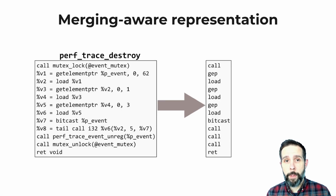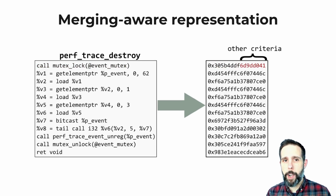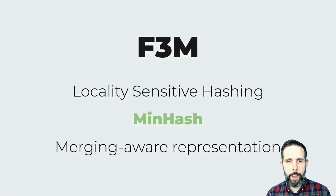The fingerprint of -m, the state-of-the-art, sees functions as a vector of opcodes. All other information is discarded. Our approach instead represents each instruction as a number, which encodes what matters the most for merging. This is of course the opcode, but also its input types, its result type, and other criteria that are specific to each instruction type. Instructions with different representations are guaranteed to be not mergeable. For example, the 3 calls that -m treats as identical here get different representations and are treated as different instruction types.